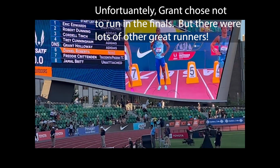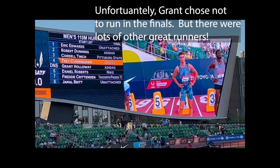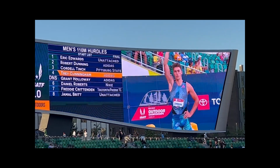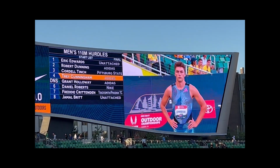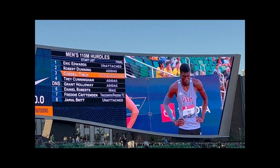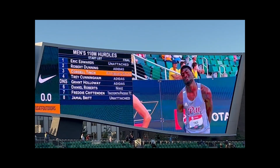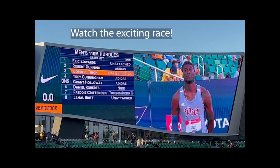In mid lane four, 2022 World Championship silver medalist, NCAA indoor and outdoor gold medalist at Florida State, representing Adidas, Trey Cunningham. In lane three, the Division II indoor and outdoor record holder. He ran 12.96 on June 23rd, the fastest time ever run by a collegiate. He's our fastest qualifier to the final at 13.04. From Pittsburgh State, Cordell Dench.